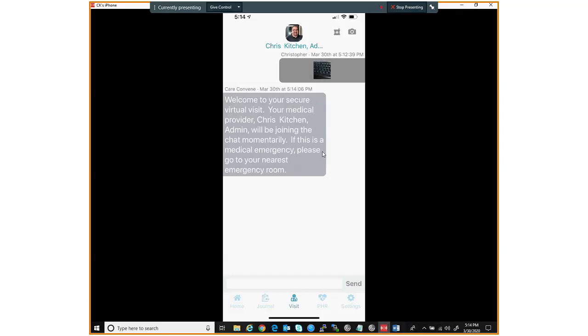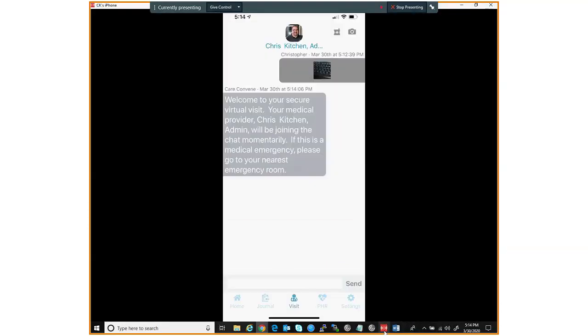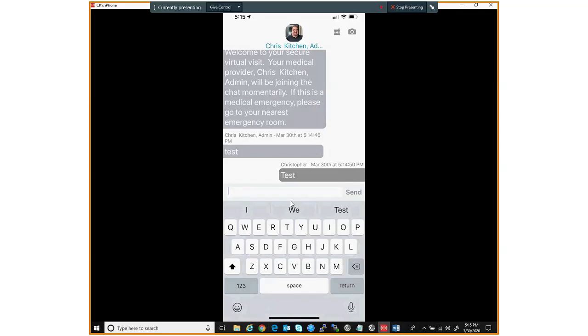At this point, I'm connected with that visit, but the audio and video isn't connected at this time. What's opening up on my app is a chat bot, and that would be similar to what this window is. So we could type information to each other through this chat bot if we're having any problems or for some reason the connection doesn't work. So you can see that there's a way to communicate back and forth with a real-time chat.